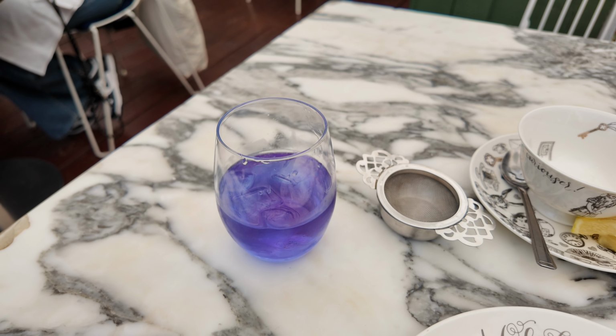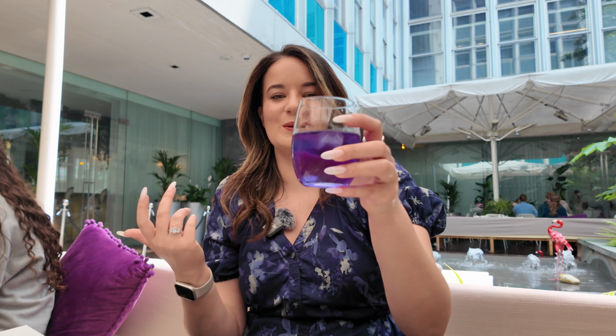Let's also taste it and see if it actually tastes good, because it can be an amazing, beautiful visual trick, but if it doesn't taste good, it's not really worth including in my opinion. Oh my god, you guys, this is just standard water. I thought it was going to be like an iced tea just because of the colour, but it's just standard water.